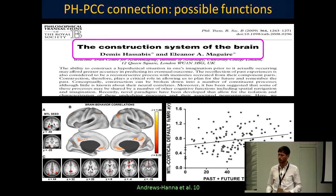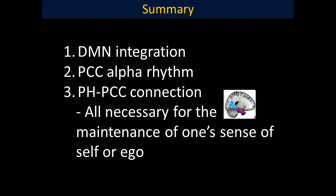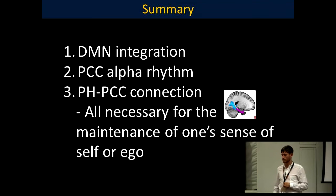So the summary there: default mode network disintegration, collapse in posterior cingulate cortex alpha rhythm, and a disconnect between the parahippocampus and posterior cingulate cortex. All things that we found on psychedelics, suggesting that normally when these things are intact, we have a sense of self; you remove them, and you have this phenomenon of ego-dissolution. So it's a way of tackling something which I think is more important, believe it or not, than studying the science of the psychedelic experience, which is studying the science of the mind and the brain. It's a more general and important approach. We're just using psychedelics as tools to understand the mind and the brain.